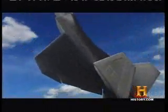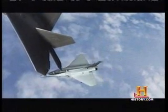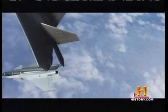The Raptor pilot pops his nose up. His airspeed drops. The Rafale fights to stay in the turn, but has no chance. He shoots past the Raptor.